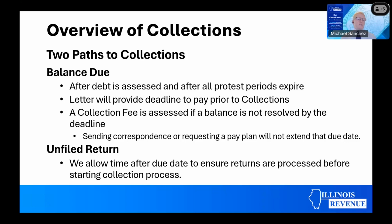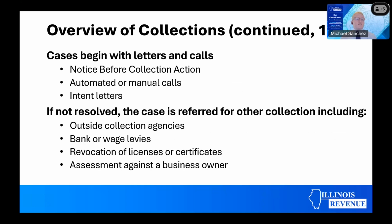Once the deadline for a return hits, we wait, depending on whether it's an electronic return or paper return, a certain time frame before we begin collecting on it. Once it does come to collections, on the next slide, we'll see that collections always begins the same way. We send out what's called a notice before collection action. This is our letter that outlines what collection potential we have, what options we have as a department to try and collect on the debt or the missing return. It outlines all those things, but it gives a taxpayer time to respond before we do any of those things. Generally, it could be as short as 35 days, as long as 120 days before we pursue an enforcement action.